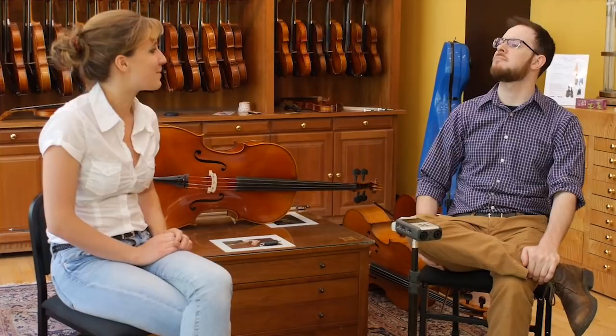Yeah, I think that's something that goes into setup definitely. When we get instruments in, a lot of times we need to actually recarve the fingerboard or plane it to a better shape that's going to be more comfortable for the player. Also, setup involves working with the player and trying to meet them and find out what their needs are and seeing how we can actualize that on the workbench.